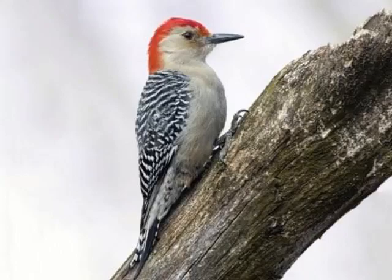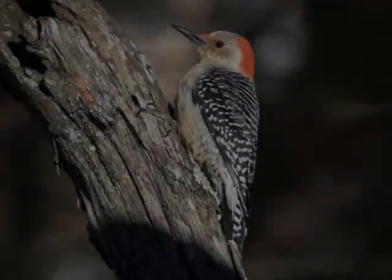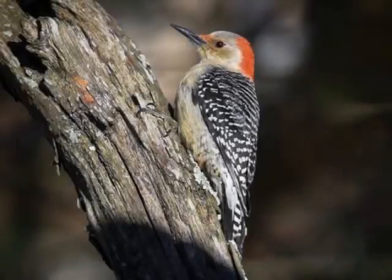They can be found in forests, and they can sometimes be found in wetlands the further south you go. They are mainly insectivores, which means they eat insects, but in the fall and winter they stick to a diet of nuts and seeds. The tapping sound that you normally associate with woodpeckers is a way of communication between males and females during breeding season.